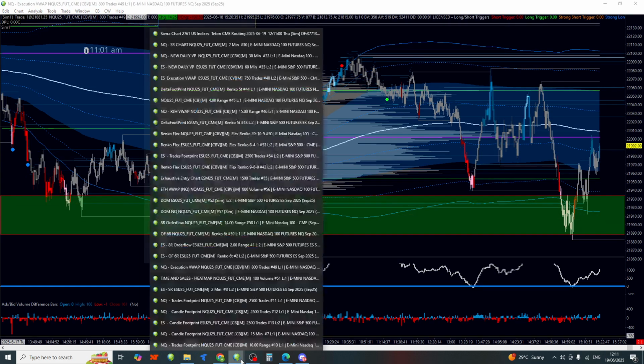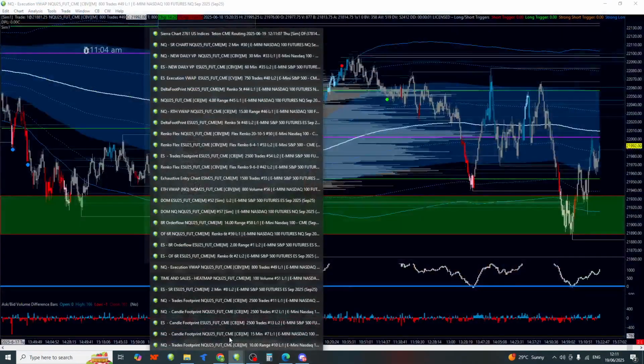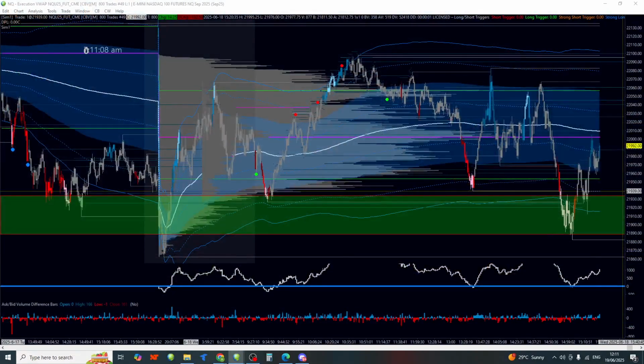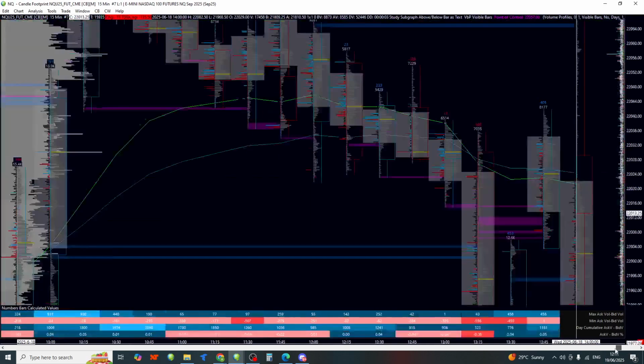If we just look at some order flow, I've got this interesting candle footprint that I use just so I can see imbalances. So if we go back to Asia where this imbalance was created, this is at 8 p.m. That would have been on the Tuesday.